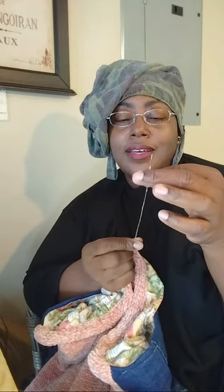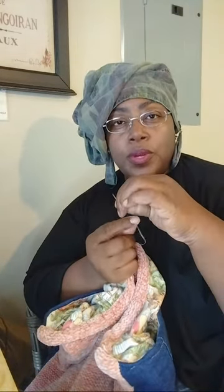So the reason I don't tie the end of the thread when I thread a needle is I've watched my mom do it. And when you tie the end, sometimes when you pull your thread through and one side makes it through before the other, the thread slips and the knot gets caught. I don't have time to let that mess up in the middle of me stitching something.